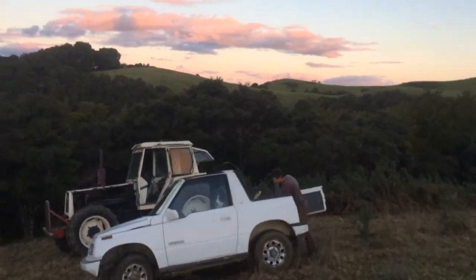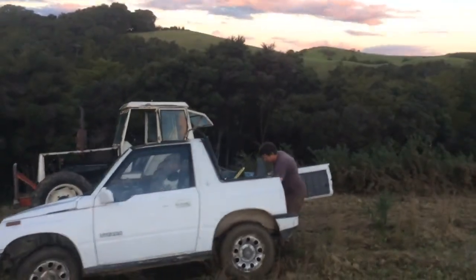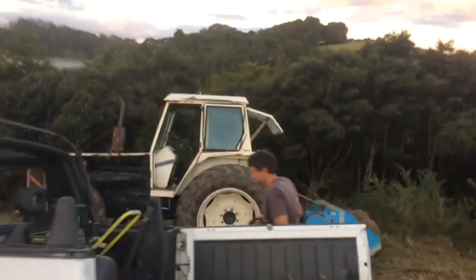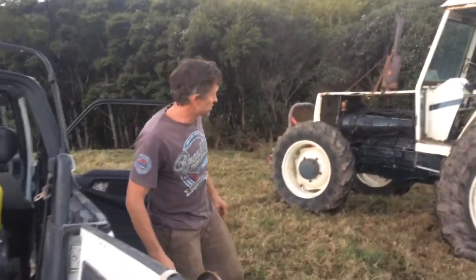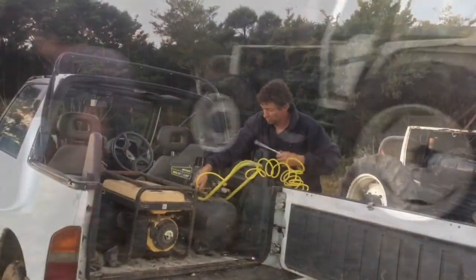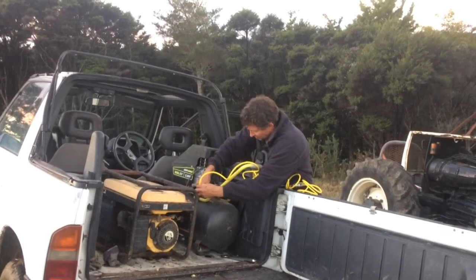I should have gone a bit closer. Could leave all the stuff inside. Actually, yeah, we'll go a little bit closer and then we can just leave all the compressor inside the car and then there's our flat tyre.